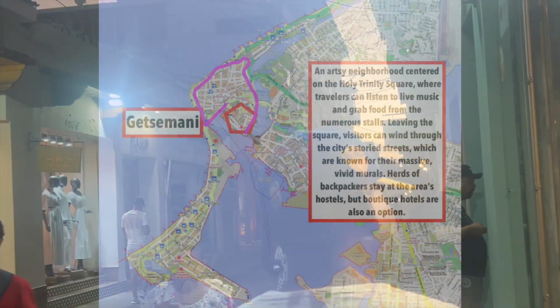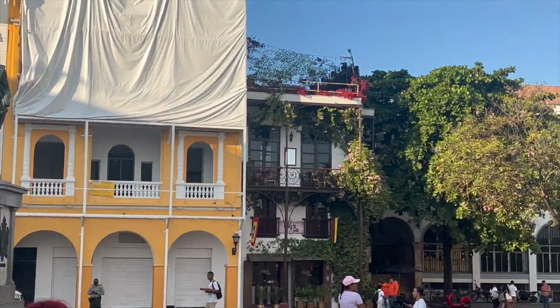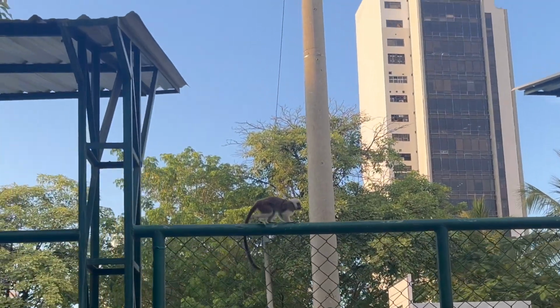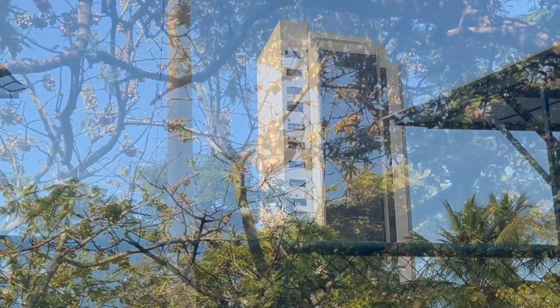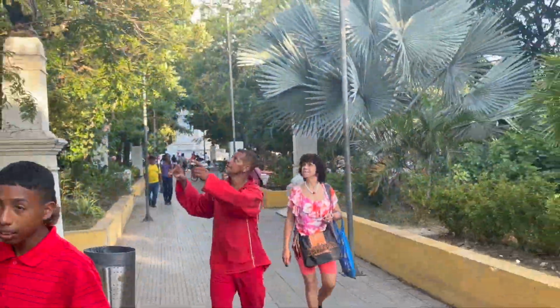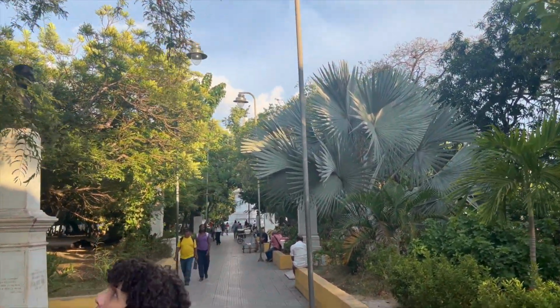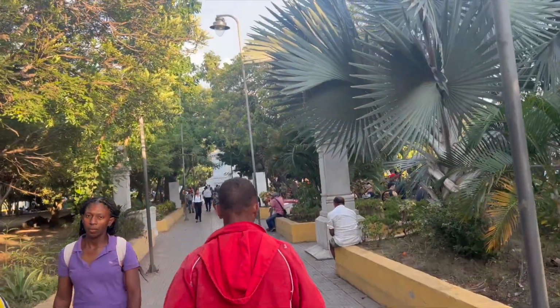And now it's on to Getsemani. Well, you can walk there from Centro by coming out of the Clock Tower Square and walking through the park. When you do that, if you're lucky, you'll see the monkeys, and if you're real lucky, you'll see the sloths. It amazes me that they have learned to thrive in that busy place. Don't bypass the park so fast. There's a bevy of activity going along the fringes of that park, and I think you might just enjoy the stroll.